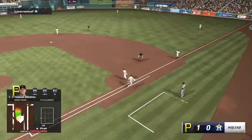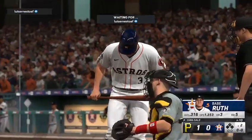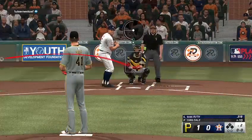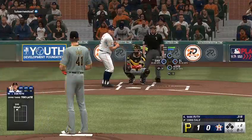Marico, pero ¿qué pasó aquí? Si no toca la... And the Pirates back here in Houston, and here is he's a left-handed batter who still comes up with good contact and a good average against left-handed pitchers. Swing and a miss. It's 0-1.